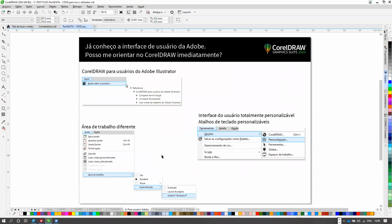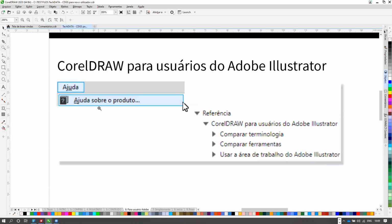Now, a lot of people are switching to CorelDraw, and one of the main reasons is that many companies now, for financial reasons, but also for security reasons, they don't want to use a subscription model. So if we just take a quick look here, if you are switching, for example, from Adobe to CorelDraw, if you go to the product help, you'll find a direct comparison here. And let's just take a quick look at this.